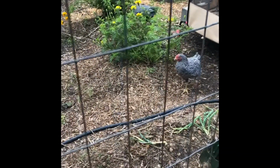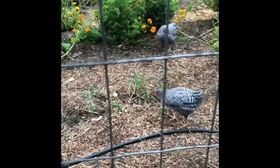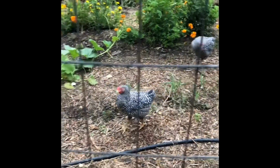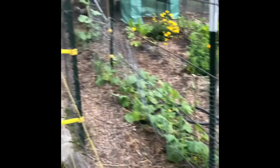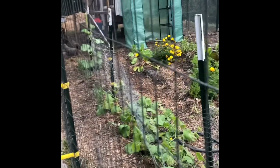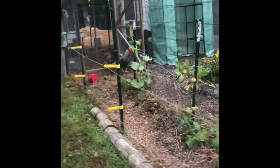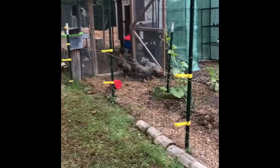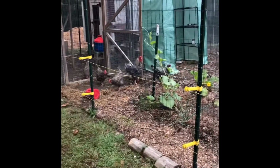So other than that, these guys are very young and very inexperienced, and they're a little bit more curious than the adult birds. The adult birds are, here they come. Here they come. Food is always a great motivator. The rooster is doing his tidbitting to let them know he's found something, and the hens will follow along.